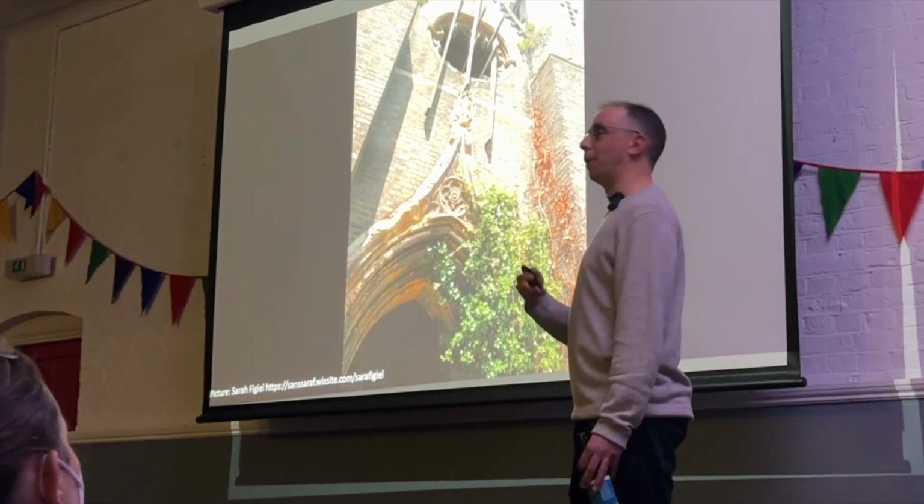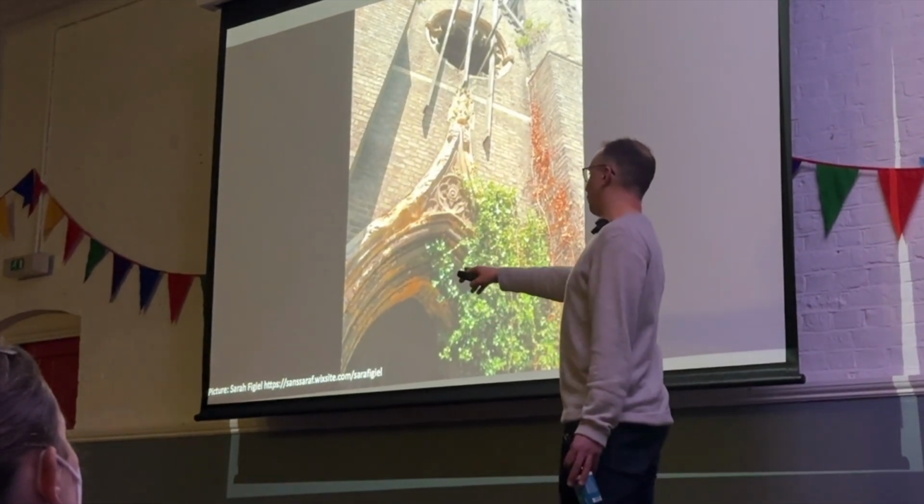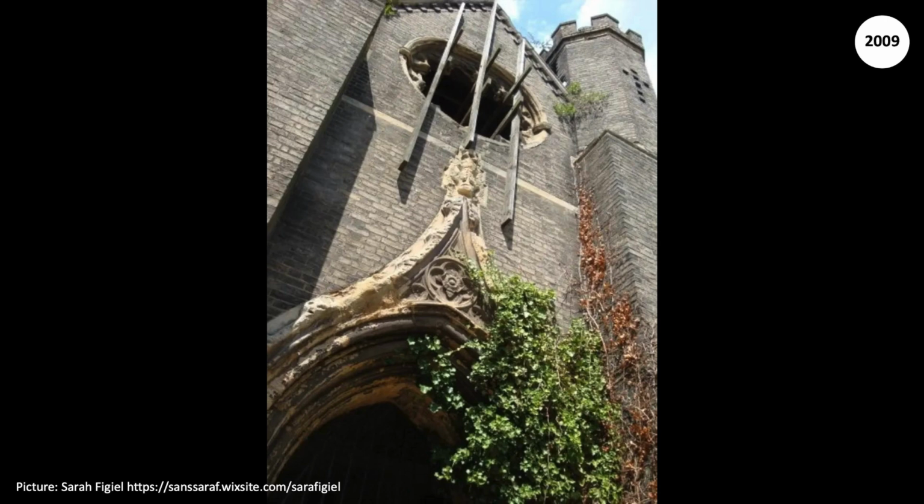So I'm going to fast forward now to 2009, and some of you will remember. So this lady, Sarah Figiel, turned up at one of our open days in the chapel a few weeks ago and said, I was doing some set design work. I was a student. I took some pictures in 2009. So they're just a selection.